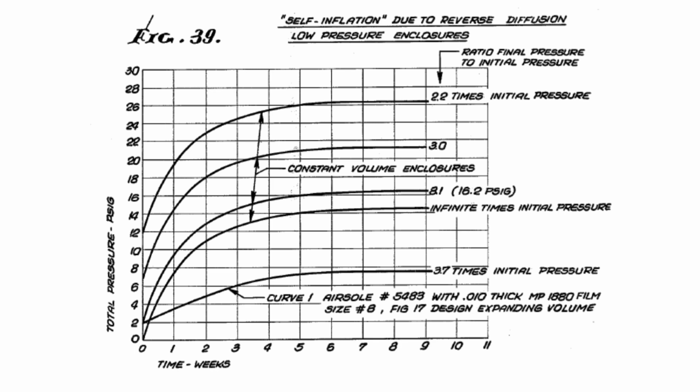The graph indicates, as mentioned, the insole made from 0.010-inch urethane film, Stevens MP 1880 film, is shown to rise in pressure only 3.7 times because the volume increased approximately 40% during the time period. Had the volume been constant, it would have risen 8.1 times.